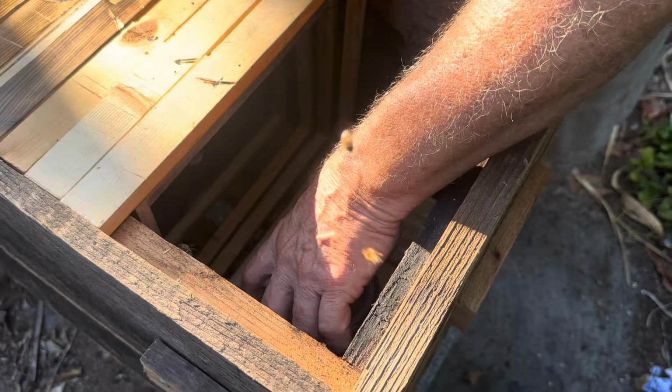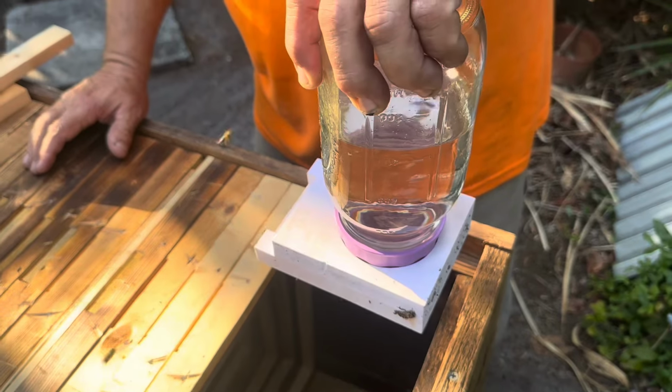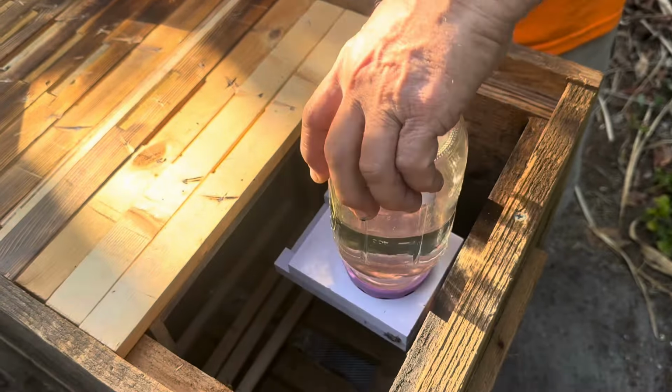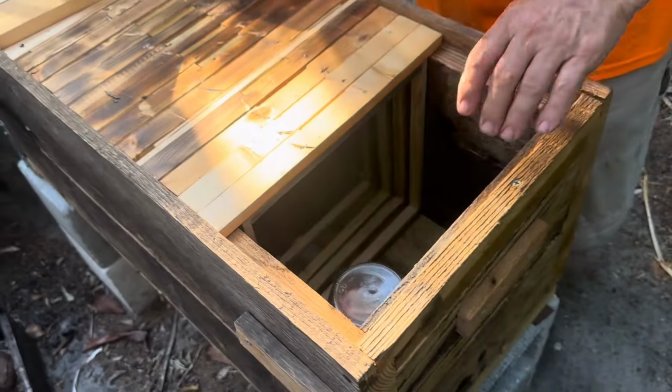I don't want to upset the girls. Hey, don't take that sweet stuff. Oh yeah, they haven't gone through it quite yet. I don't need to do anything with that today. But we do need to do something with this.